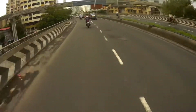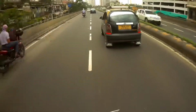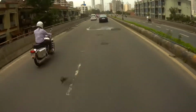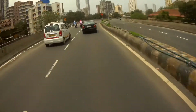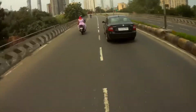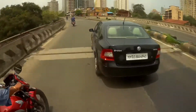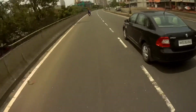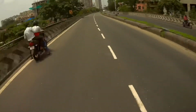everybody is feeling the pinch, and now that we are on the Byculla Lalbaug bypass flyover, here the road seems to be a little empty as there's not much traffic on this road, and it's a simple, good drive through on this great open flyover road. So you can enjoy this ride, take a look at the vehicles, great smooth ride through. So just enjoy the ride.